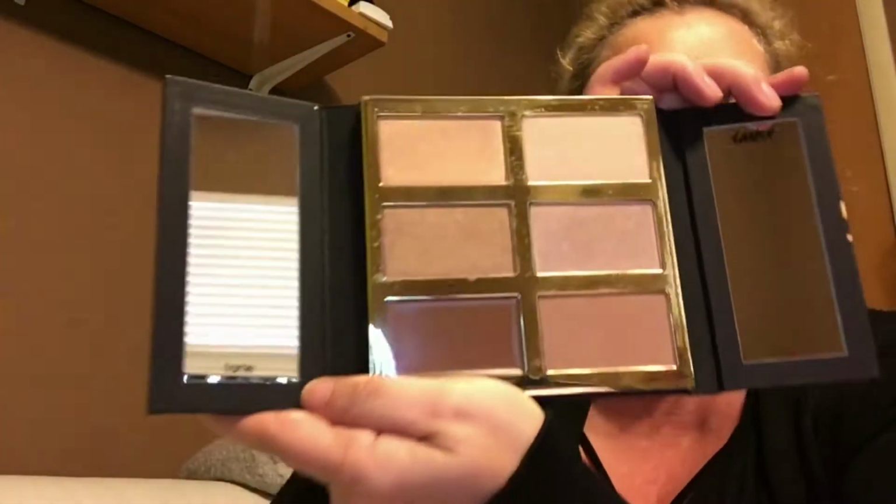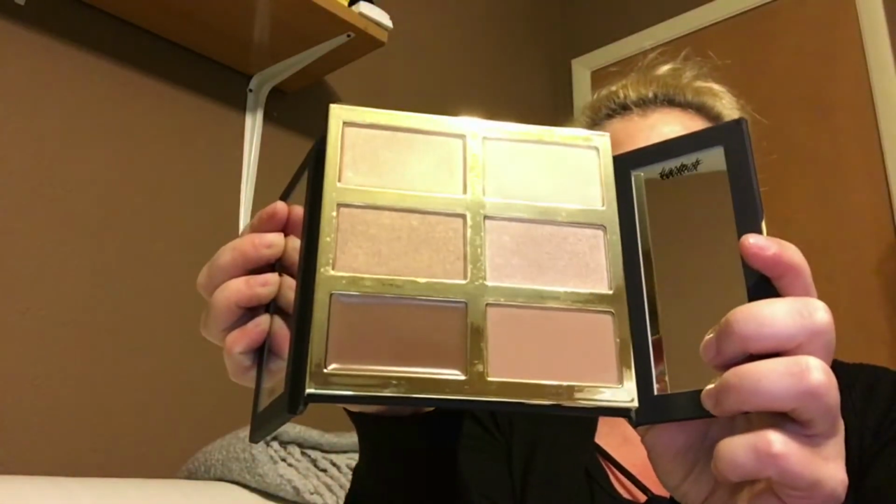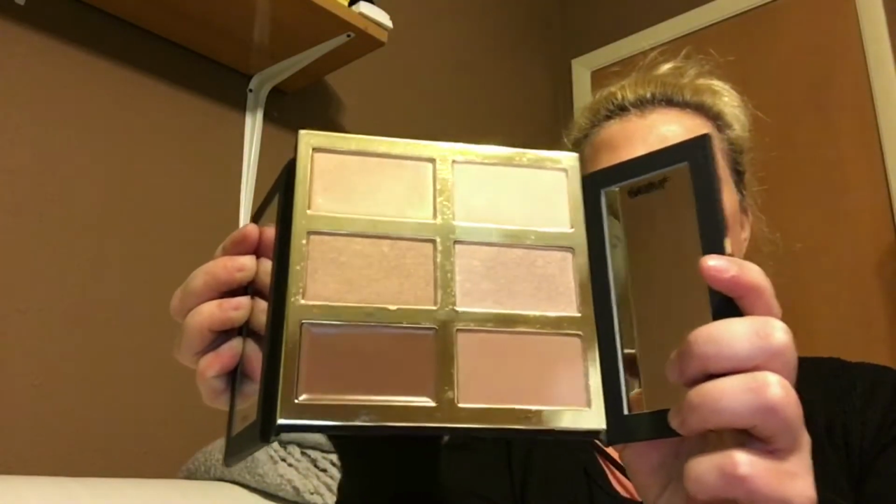Got mirrors on both of the sides. Beautiful. Beautiful colors. I'm excited about this. Okay, let's see what's next.